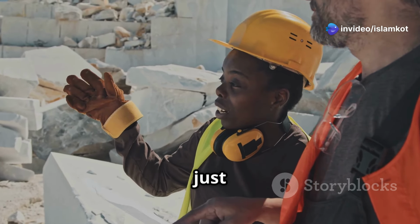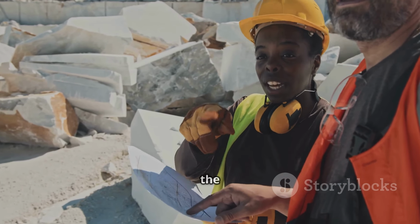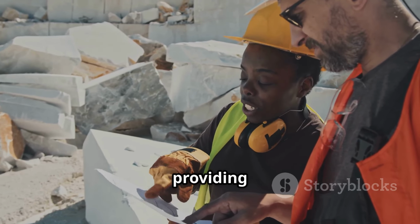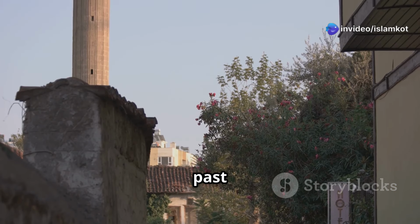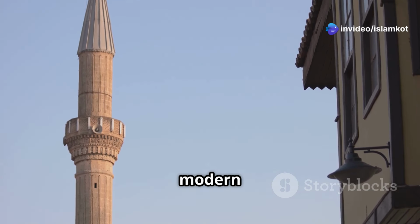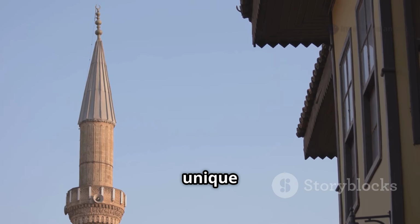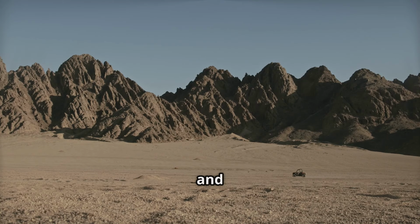This project is not just about economic development. It is also about improving the quality of life for the residents of Islamkot, providing them with new opportunities and a brighter future. It is a place where the past and the present meet. In Islamkot, you can see the ancient and the modern side by side, creating a unique and fascinating blend of old and new. It is a place of great beauty and great challenges.